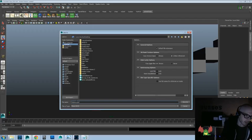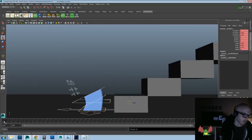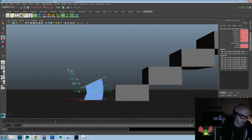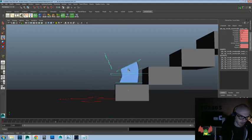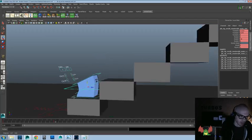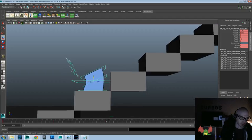And let's just call this the box, and save that. And let's go ahead and get started. So let's go ahead and lock everything off at zero. Tweak the timing and everything of this, but we're just going to build the basics into this one.